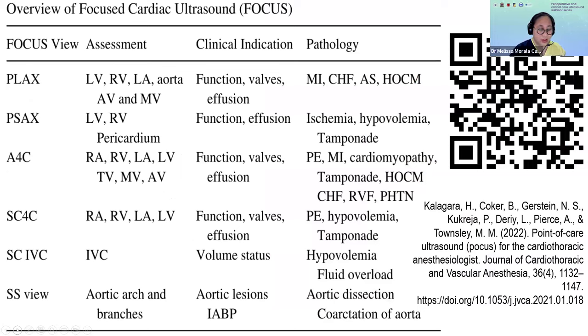Next slide. So which is the best view? Whichever is most accessible, given that we are still undergoing surgery. There are three basic ultrasound points, the parasternal, apex, and the subcostal area. By manipulating the probe in these points, we obtain the long axis and short axis of the heart in the parasternal view, the apical four-chamber view, the subcostal four-chamber, and the IVC view. I leave the suprasternal view to be discussed later during the carotid ultrasound. And this is the QR code to the source reference. Please feel free to scan and download. Next slide.